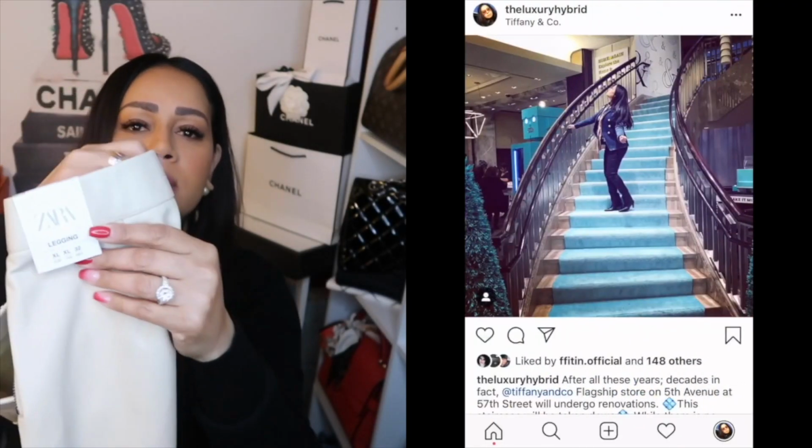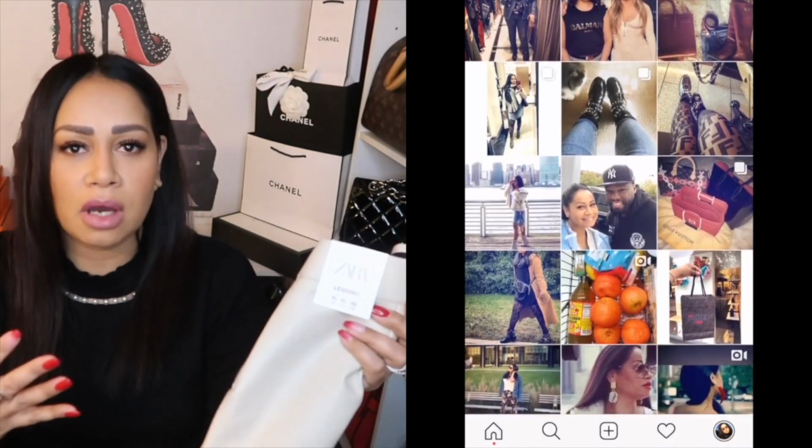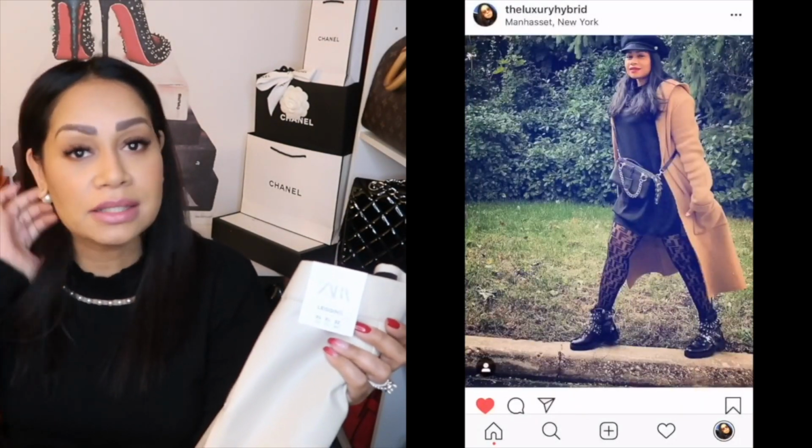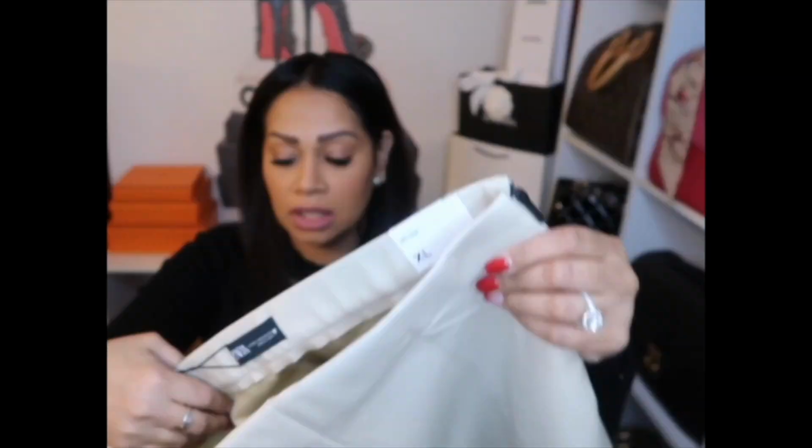But what I especially like about these trousers is the fact that on the inside, I love that it's microfiber on the inside, and it just adds to a coziness when you're wearing this. These I picked up in an extra large because I tried on what Zara's website told me was my size, which is large. However, it felt a bit tight, so I decided to go up a size. These are a mid-rise, and here is the SKU.